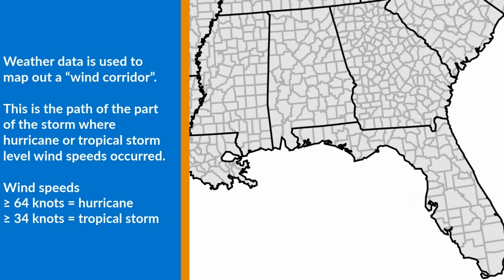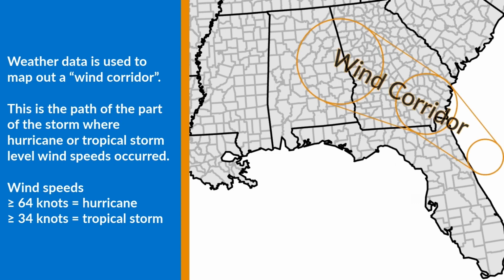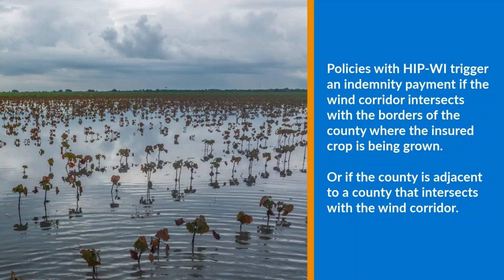Looking at this from a high level, weather data is used to map out a wind corridor. This is essentially the path of the storm where the hurricane or tropical storm level wind speeds occurred. Wind speeds of greater than 64 knots are considered hurricane level, while wind speeds of at least 34 knots are considered tropical storm level.